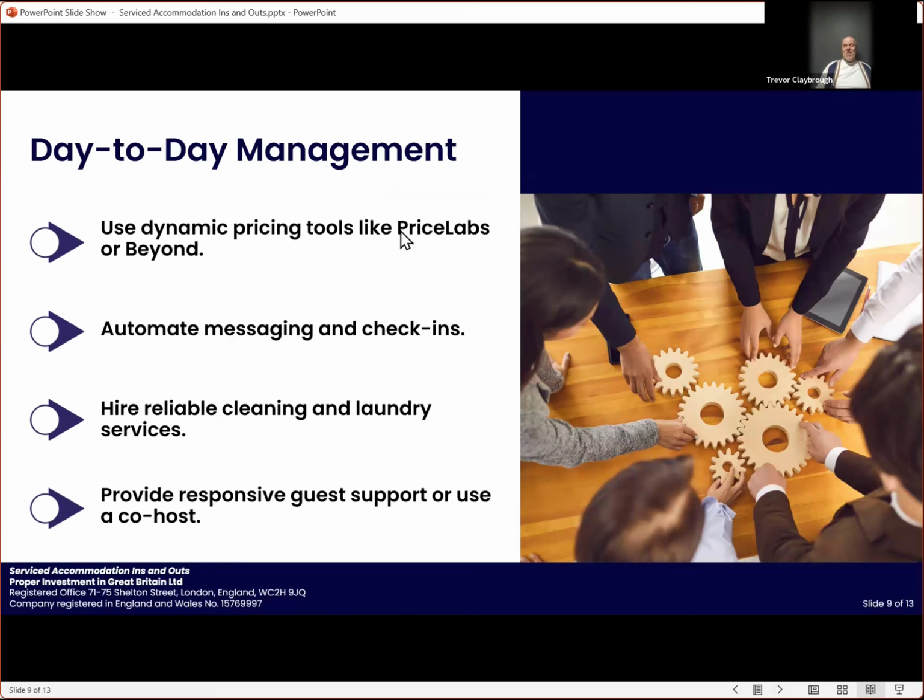Obviously, I keep repeating myself, but there is a lot of work involved. Be ready for that, and be ready for the commitment to properly manage everything if you want it to be successful. And there are tools that are doing dynamic pricing, or you can do it yourself by looking at comparables. Automate messaging check-ins. Obviously, you need to have reliable cleaning and laundry services. Normally, it's best to have hotel type laundry services and have good guest response. A good way for guests to contact people, unfortunately, at all hours, if we need to give a good guest response.